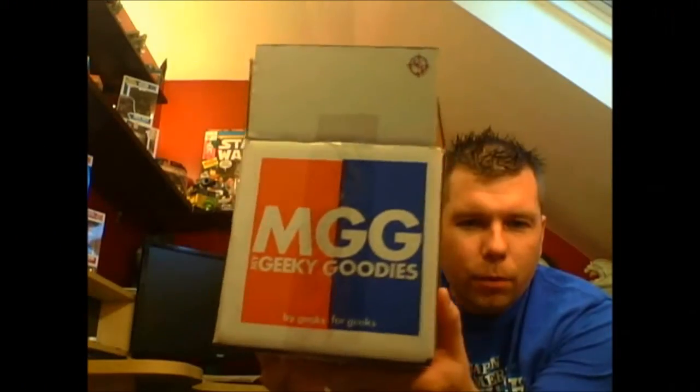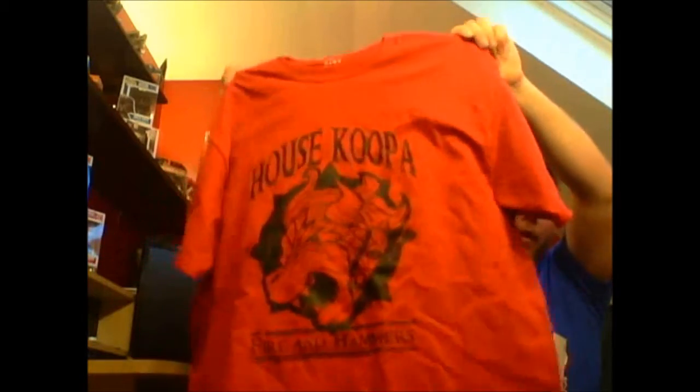Alright, and next up we're going with My Geeky Goodies. Now, My Geeky Goodies also had an awesome shirt this month, which was the House Koopa Game of Thrones kind of spoof shirt, which, big fan, love it. Definitely gonna wear that. They have this classic NES flask, which isn't very practical or useful, but still pretty awesome nonetheless. I don't know what I'm gonna do with it yet, but I can say I have one.